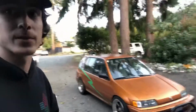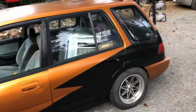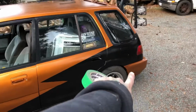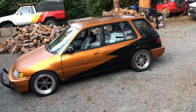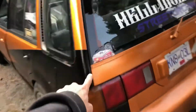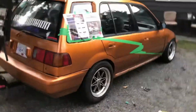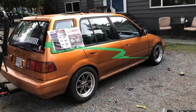So, Kanjo lightning bolt on the Civic. I already did the driver's side a couple days ago. Debating if I want to leave the back there because it looks kind of good like that, or do the bumper also. I'm gonna be doing that, obviously. We'll see, but we'll get this lightning bolt done and spray some fucking paint.